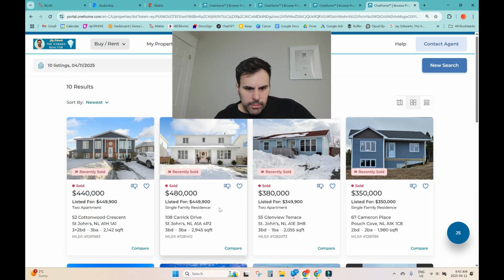We have single family on 108 Carrick Drive, 2,900 square feet, 3 bed, 3 bath, listed for $449,900, sold for $480,000. So they did well. They got 30,000 over asking on a single family home. That's in the East End. 55 Glenview Terrace, 3 bed, 1 bath, 2,000 square feet, 2 apartment, listed for $349,900, sold for $380,000. Again, 30,000 over asking.